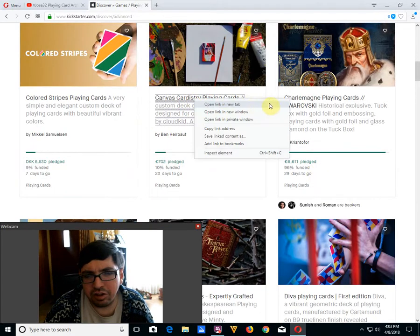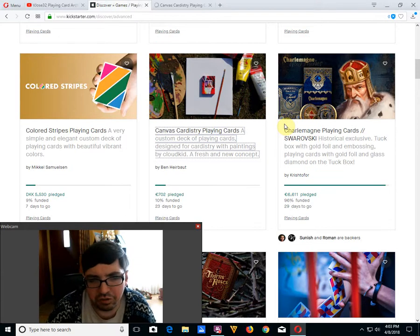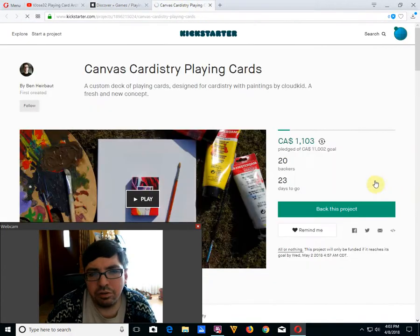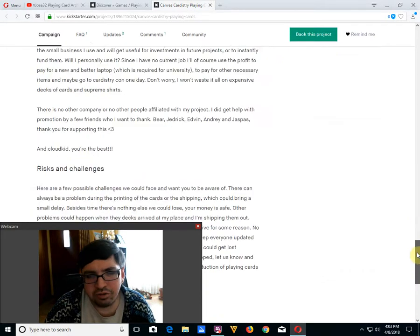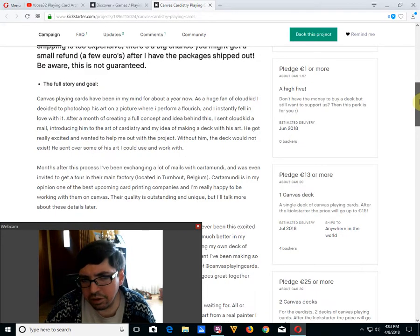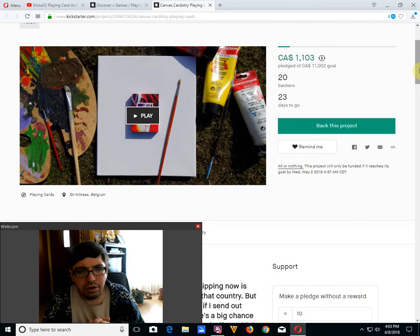Next, we got Canvas Artistry playing cards, where we can take out the word plain. It's not important. It's just Canvas Artistry cards is what it is. By Ben Herbot. 10% funded, 23 days to go. It's not the first time I've seen a project like this, and probably not the last. And there is absolutely no images of the cards on the project page, which is a fail, in my opinion. These cards, they have no faces. It's just double backers made for cardistry. Painting inspired, obviously. Not a fan.